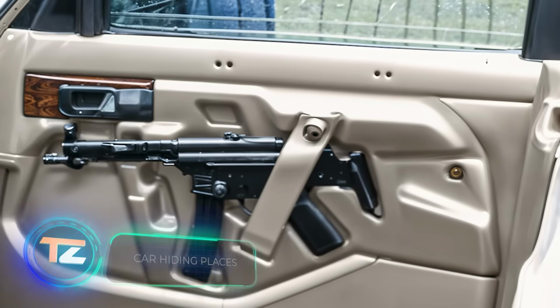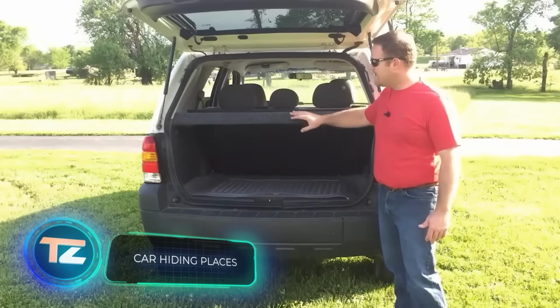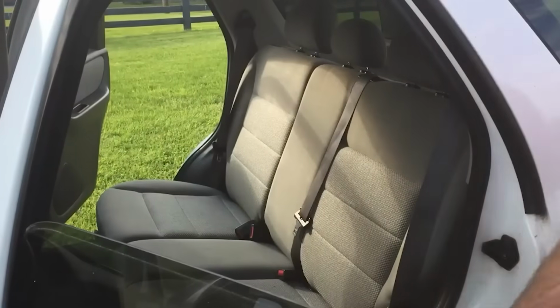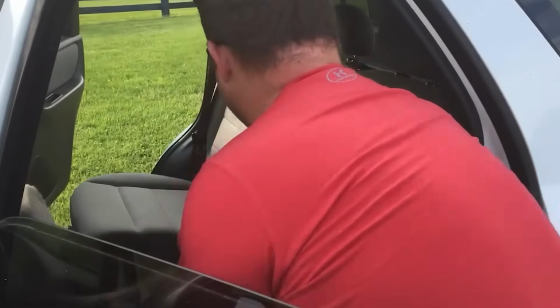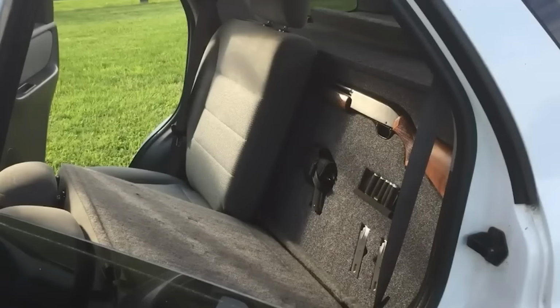A YouTuber from the channel Shawi Hill's Workshop showed how to build a hidden compartment in the trunk of an SUV. He took a standard hollow core door from a hardware store, cut it to fit the cargo area of his Jeep, and covered it with automotive carpet. The result was a false floor that looked factory-made.